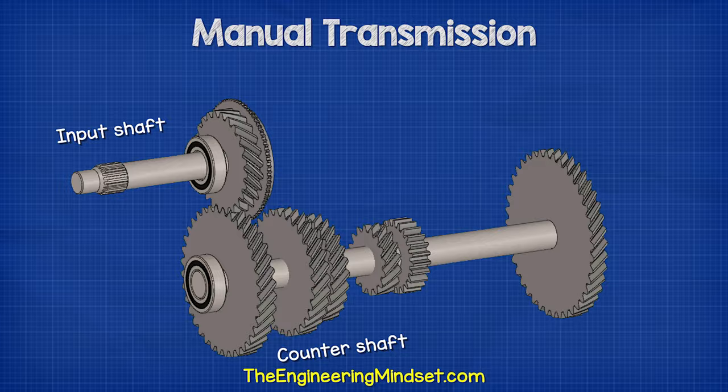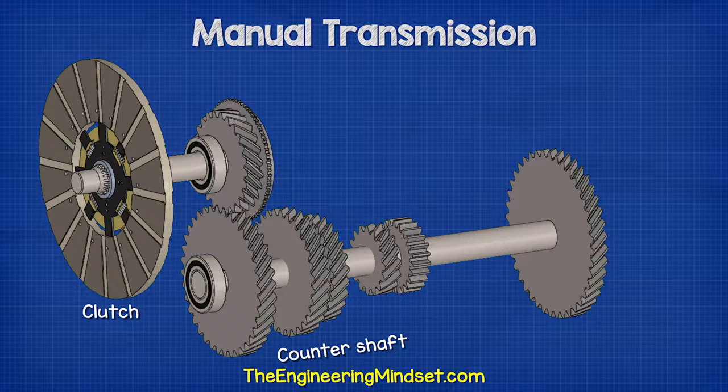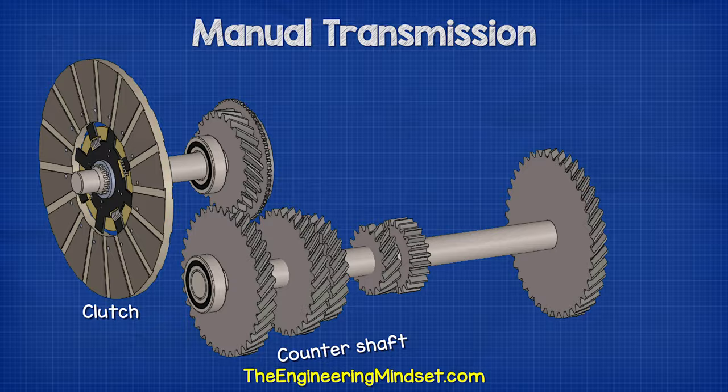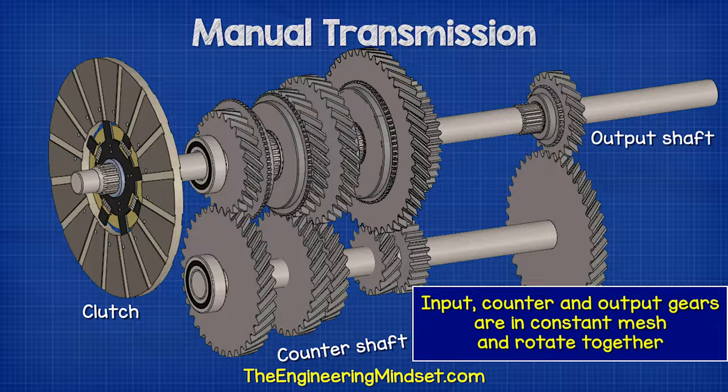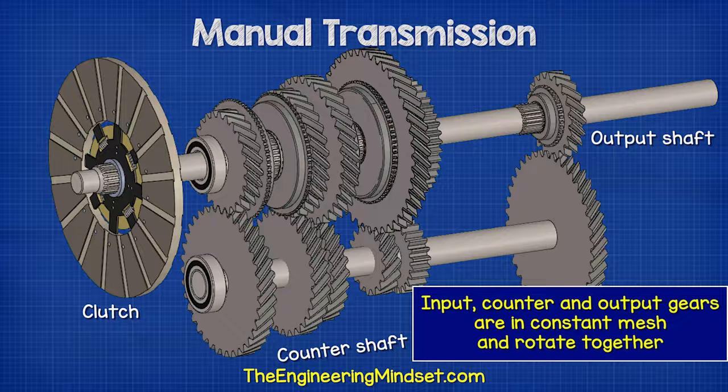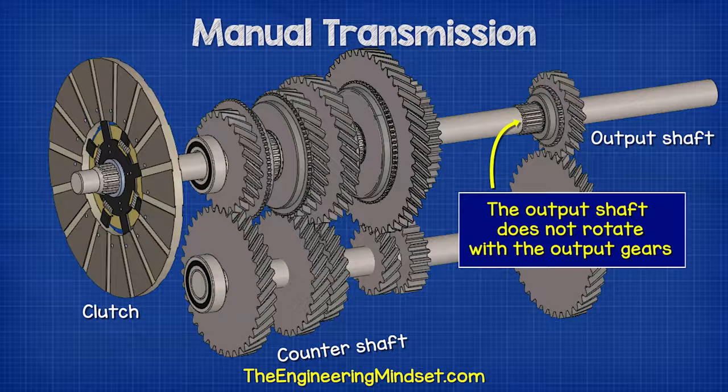At the other end of the input shaft is the clutch. This will connect to the engine and force the input shaft to rotate. Anytime the clutch is engaged with the engine, it causes the input and countershaft to rotate. There are also a number of different size gears on the output shaft. These are also in constant mesh with the gears on the countershaft, and so when the countershaft rotates, so will the output gears. However, notice that the output shaft does not rotate with the output gears.